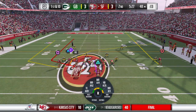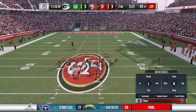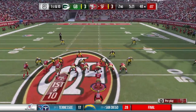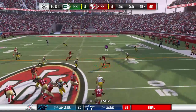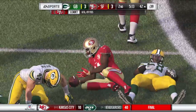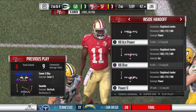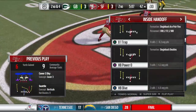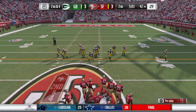Again, we'll see the pistol here. On first down, he'll drop to throw, and Aiken with it over the middle. A gain of 6 there on first. Second down and 4.